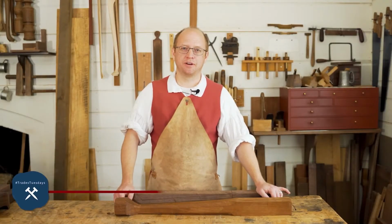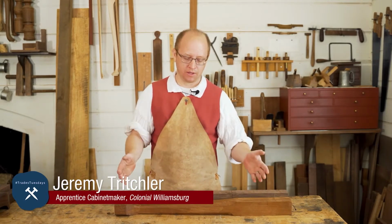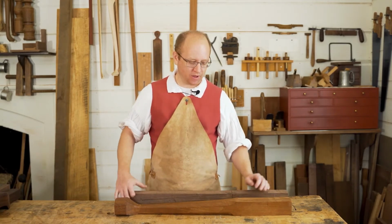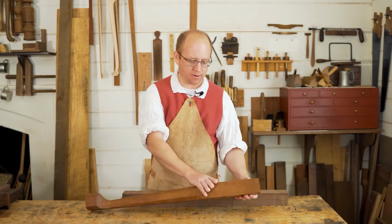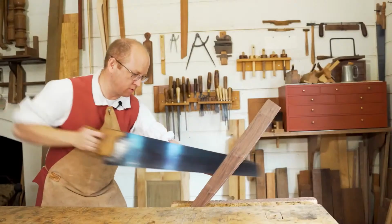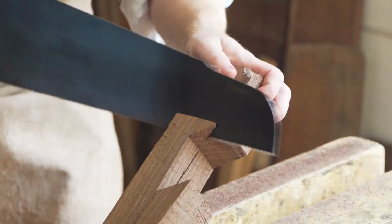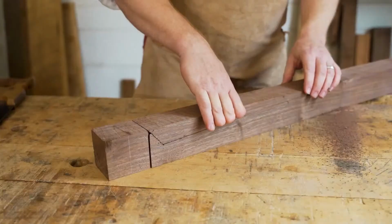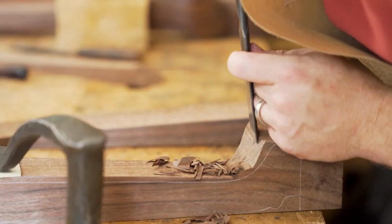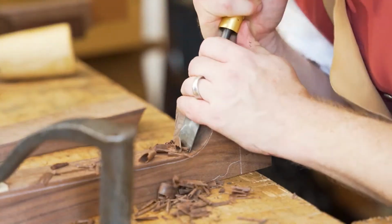Hello, I'm Jeremy Tritchler. I am an apprentice cabinet maker here, and I'm going to be talking a little bit about how to do some of the rough work of preparing one of these table legs for turning it on the lathe. First of all, we're going to start out with a very square blank, and then we're going to cut away some large wedges of material. Giving us a leg that's very square looking, but looks about like what we want it to be. I'll then come in with a chisel and begin to round and shape some of the curve of the top of the foot here.